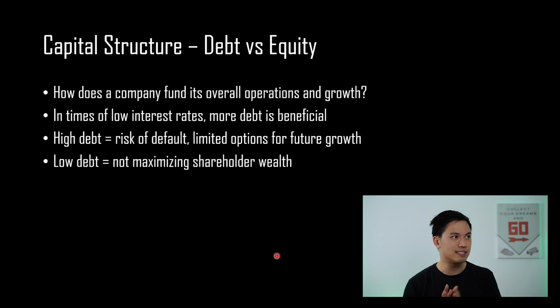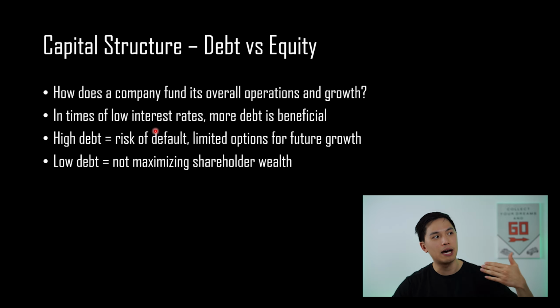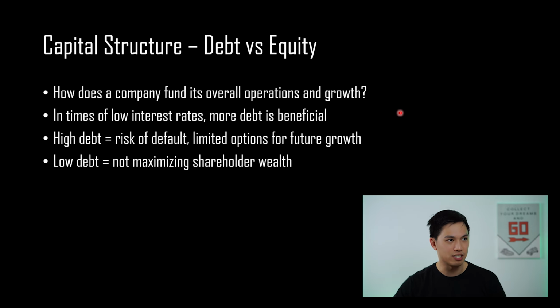The next category is capital structure, debt versus equity. So the question here is, how does a company fund its overall operations and growth? In times of low interest rates, more debt is beneficial because you take advantage of the lower interest rates and pay lower interest expenses. But having too high of a debt means you have a relatively higher risk of default and also limited options for future growth, because if you have too much debt, the bank wouldn't lend to you, and that way you need to raise equity in order to fund future growth.